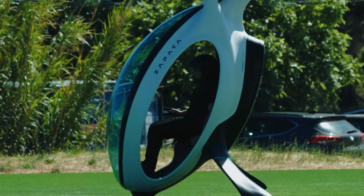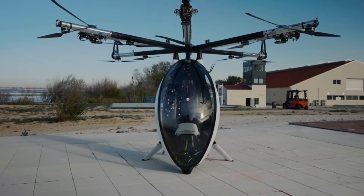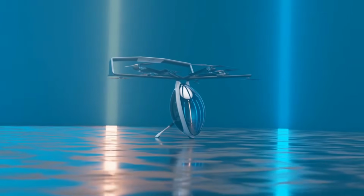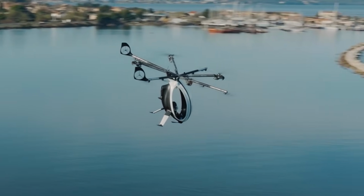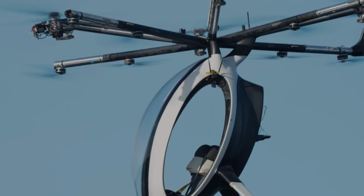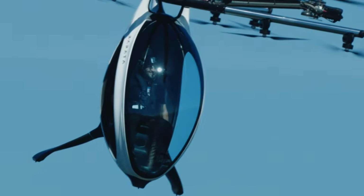Safety isn't an afterthought either. Triple redundant flight computers and assisted controls mean the machine helps you fly, even if you've never sat in a cockpit before. Zapata is planning real training centers with supervised flights, so everyday people can actually get up there. The future of personal flight isn't coming.